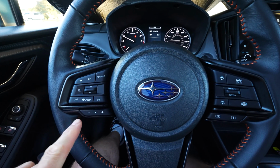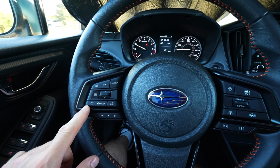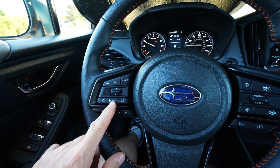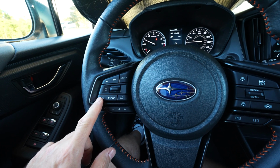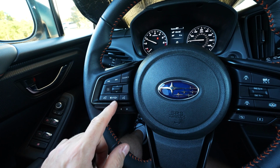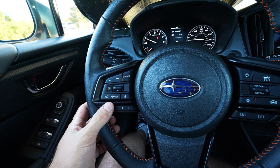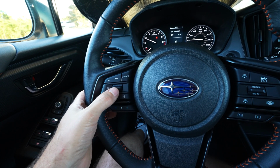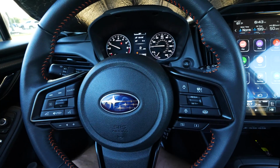So here on the left side is the volume for the radio, the audio source, and change of tracks. You also have the ability to answer and hang up using the Bluetooth features here. And I like the way it has separate buttons, so you can answer and then hang up. That way it's not the same button, so when you're hanging up, you're not just answering another call that happened to come in. So that's handy. And then it has this little up and down right here, which corresponds to that little screen between the gauges. We'll get to that in a second.